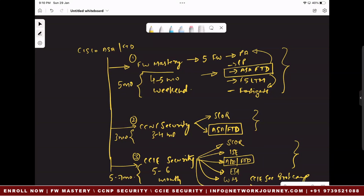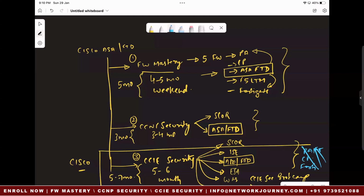Yes, you can skip everything and do CCIE Security. That is doable. But then you know the modules that we are going to cover: SCOR, ISE, ASA, FTD, ESA, WSA, and CCIE Security. You will not have any other modules inserted here. You don't have Palo Alto, you don't have Checkpoint, neither FortiGate, neither F5. These are three different courses. Whichever you opt for, we are starting with the ASA first, and then we will see the progress accordingly. You can select whichever you want.